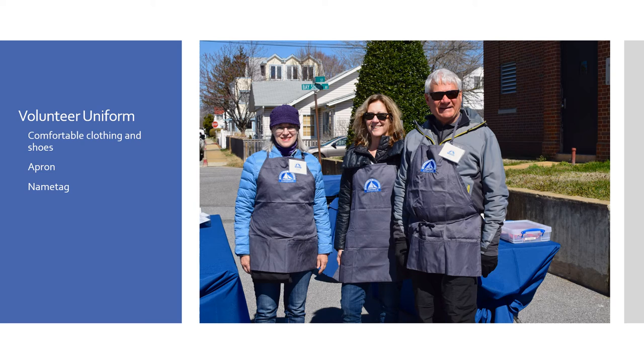All right, your very exciting volunteer uniform. We ask that all volunteers wear comfortable clothing and shoes. When you check in, you will receive an apron and a name tag. We ask that you please wear your event name tag, not a name tag that you might previously have received from the museum.